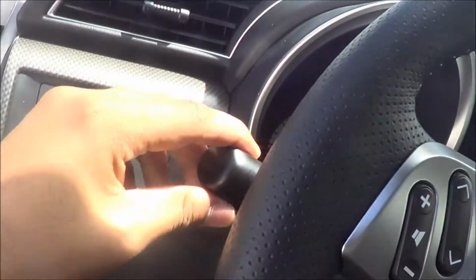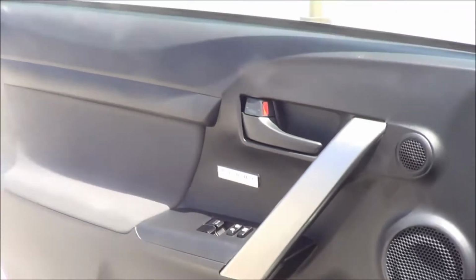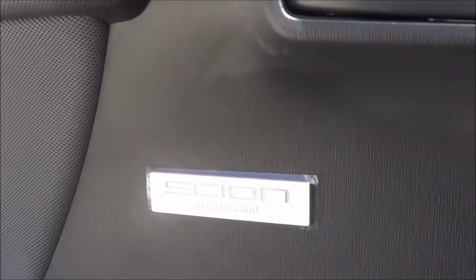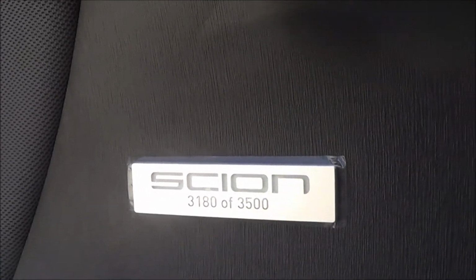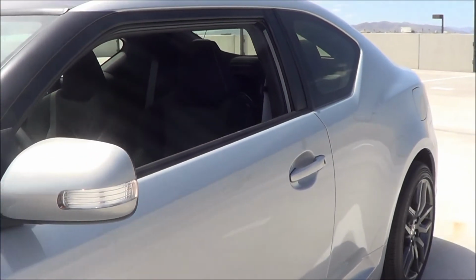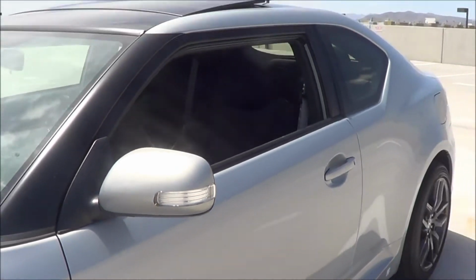Let's go ahead and turn on the lights. You do have your hazards right there as well. Automatic driver's side window. Let's go ahead and pop the hood, check out the engine bay. And as you can see, this is number 3180 of the 3500 made of the TC 10 Series. You do have LED turn signal indicators integrated onto the mirrors. Definitely gives it a more stylish look.